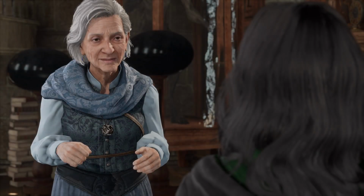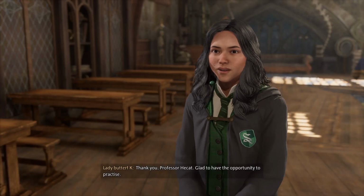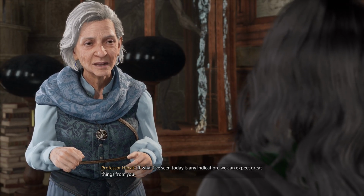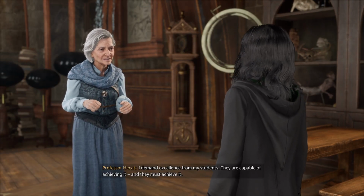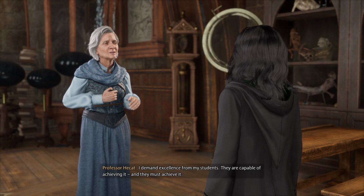I put you on the spot, and you rose to the challenge. Point Hogwarts to Slytherin. Thank you, Professor Hecat. Glad to have the opportunity to practice. If what I've seen today is any indication, we can expect great things from you. I demand excellence from my students. They are capable of achieving it, and they must achieve it.